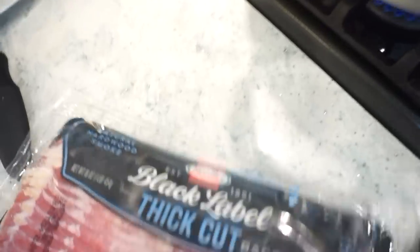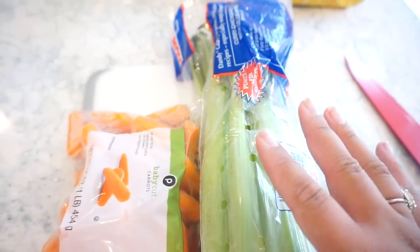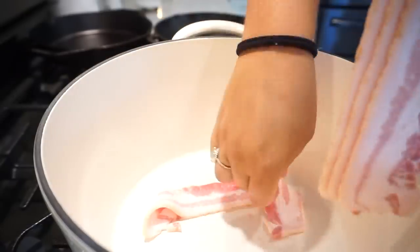And that way it'll have those bacon bits, literally, you get it? Bacon bits. The bits on the bottom? Yeah. That are bacon? Are you leaving the bacon grease in there too? Only a very little bit and then take everything else out. Yeah. And then while our bacon is cooking in there, I'm gonna go ahead and chop up our celery and our carrots.